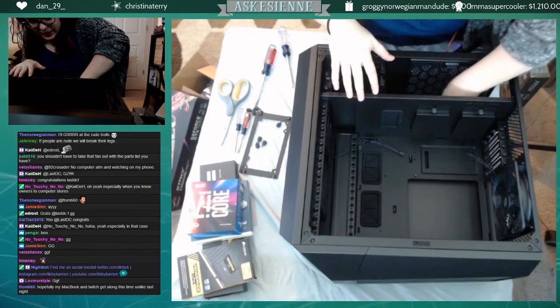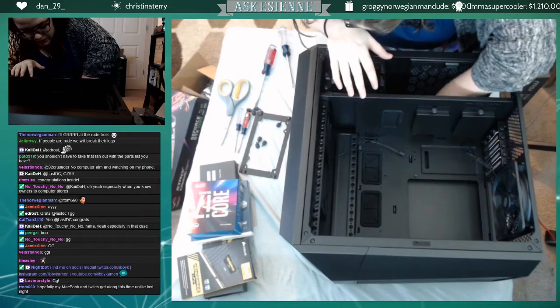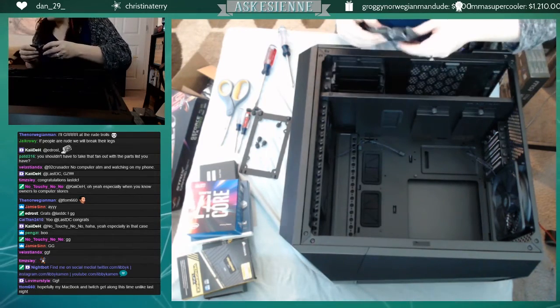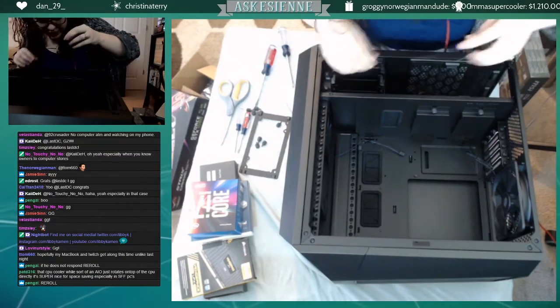There's a silica gel pack in here that I need to get out. Come on. I'm gonna eat that, right? Yeah, sure. Have fun, buddy. All right.